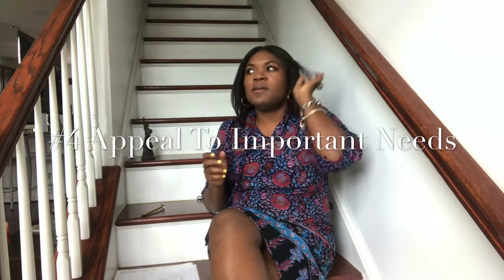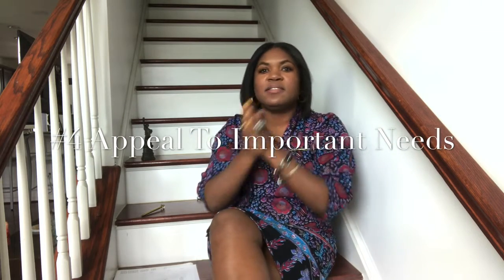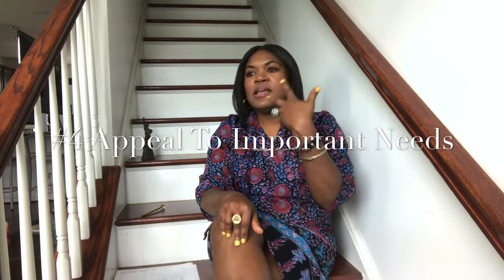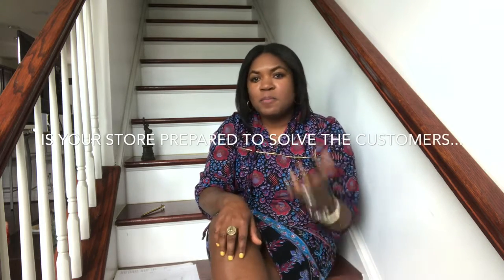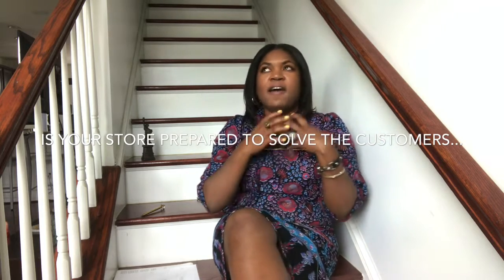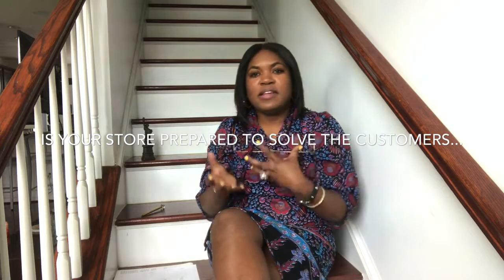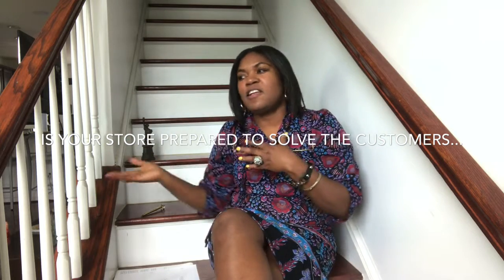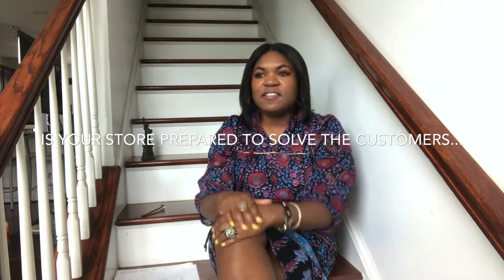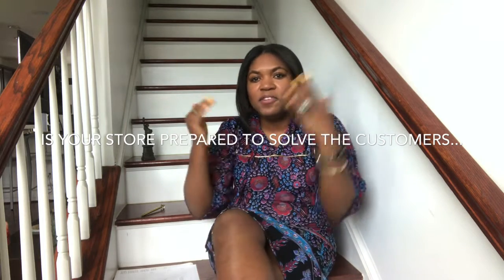The 4th tip, you want to be able to appeal to the important needs. So if you have someone, they're thinking about, they may need to purchase something because there is later on down the road an event that's coming up and they need to be prepared for it no matter what it is. You want to make sure that you have items that appeal to a need. So you have a bride that has a destination wedding that's coming up 9 months from now, and unfortunately, given the circumstances, she can't go to do this.